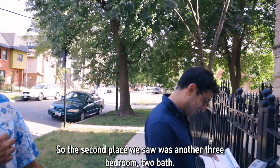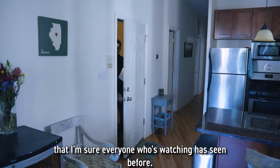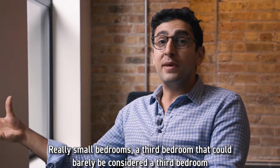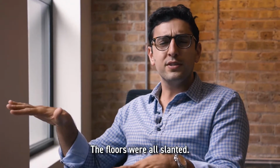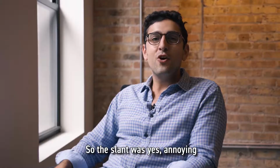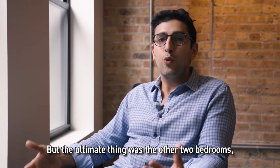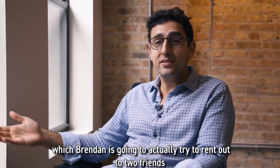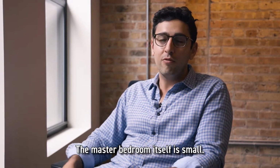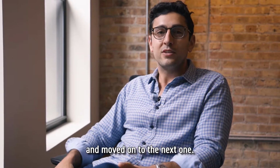So the second place we saw was another 3-bedroom, 2-bath, but this is more of a typical Chicago apartment that I'm sure everyone who's watching has seen before. Really small bedroom, a 3rd bedroom that could barely be considered a 3rd bedroom. The floors were all slanted, which is normal, especially in a building that was for sure over 100 years old. So the slant was, yes, annoying, but the ultimate thing was the other 2 bedrooms, which Brendan is going to actually try to rent out to 2 friends, are glorified closets. They're so small. The master bedroom itself is small. So we kind of wrote this one off very quickly and moved on to the next one.